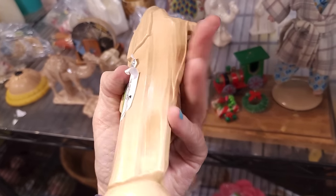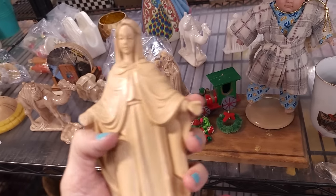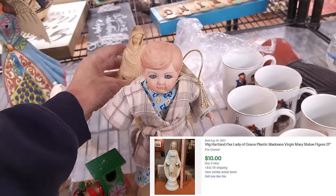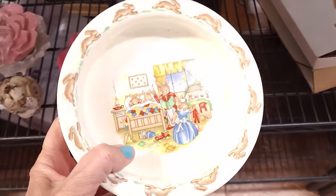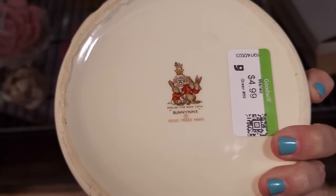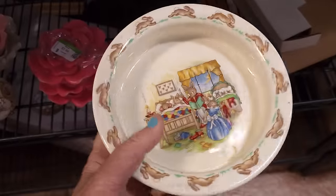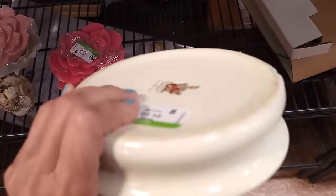That looks like an older piece. I don't see a mark. The hands are broken. That's too bad. I would have picked her up for 99 cents if she didn't have broken hands. That is a Bunnykins. Yes, it is. Royal Doulton Bunnykins for $4.99. These have kind of gone all over the place in value lately, but I think I'm going to pick this one up. It looks like an older piece.